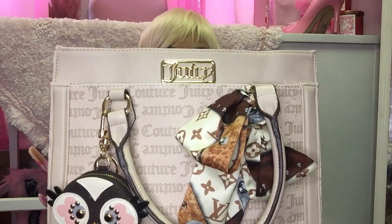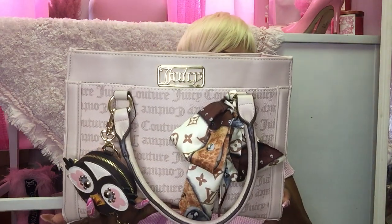That's why, guys, I say undoubtedly I am a high and low shopper, okay? I will introduce a very expensive piece with a very cheap piece. I'm here for the aesthetics. I'm here for the vibe. I'm here to make my bag be what I need it to be, what I want it to be. And, guys, this is what we got going on, okay?